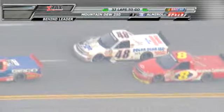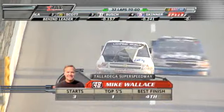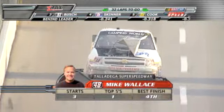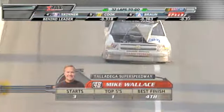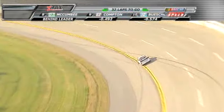And that just goes to show you. The hood's about to come off as well of the 48. So I'm guessing we'll see Mike Wallace checking up now. Ron Hornaday is hung in behind him. The sun coming out, the black flag for the 48 also coming out. That truck's falling apart. It had all it could take. First of all, the left front fender fell off, and then the hood blew off of it.